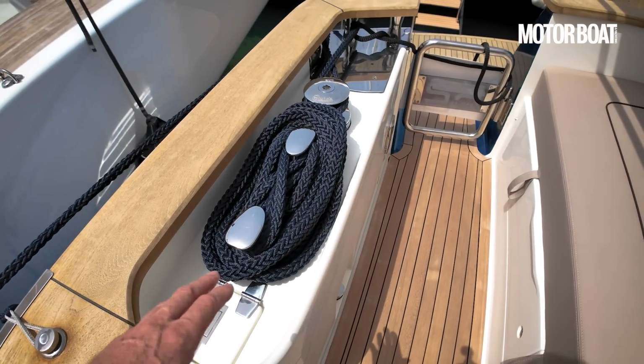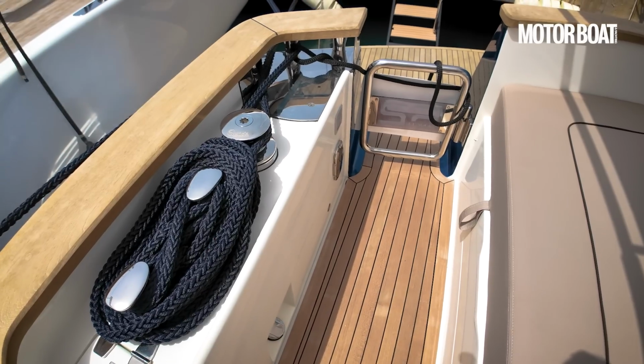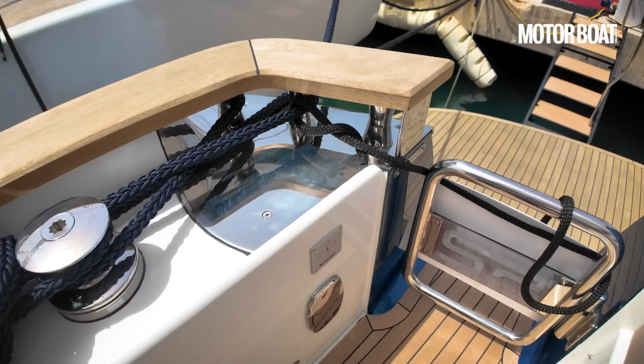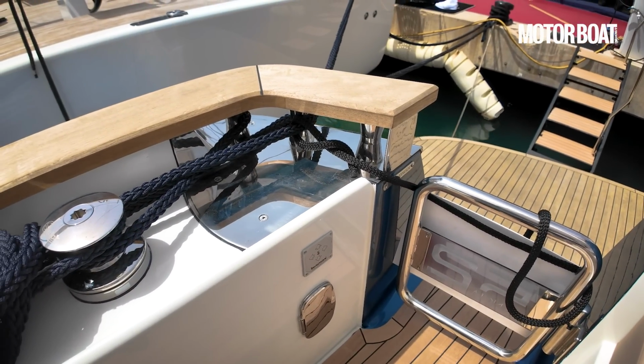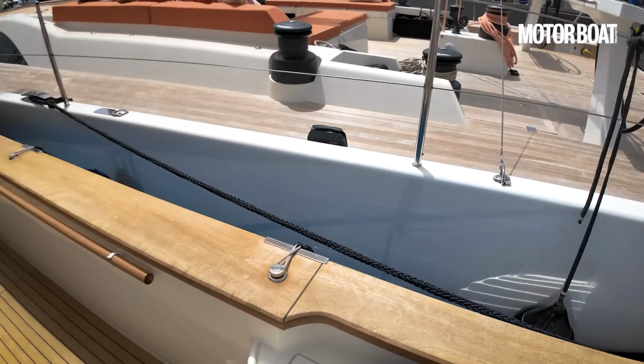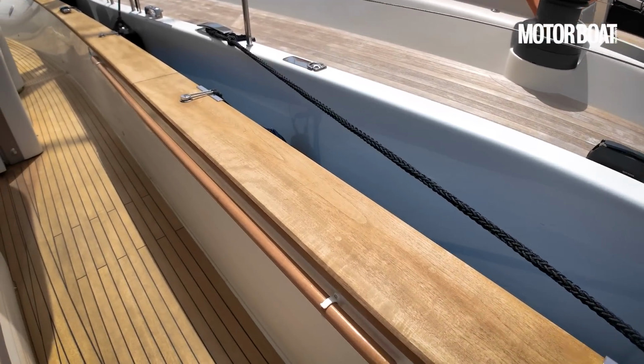Really heavy duty deck gear. You can see we've got electric powered winches, great big stainless steel plates. So it's one of those boats that's built by people who really understand boating. They've been doing it for generations and they still do it just as well as they ever did.